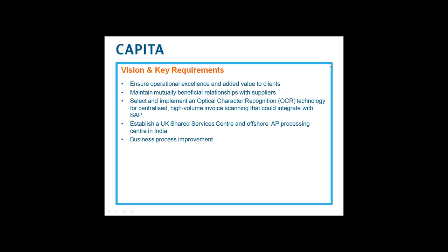We wanted to make use of technology available to us, and we're aware of some fairly new technology. I believe it's been around probably for about 20 odd years now, called optical character recognition, or OCR. And we wanted to do that in a centralized high volume environment where we'd be scanning the invoices, and we wanted it to integrate with our ERP system, SAP. We also wanted to establish a UK shared service centre, and we were putting things in place to develop an offshore AP processing centre in India. And another key obvious one there is that we wanted the business process to improve.